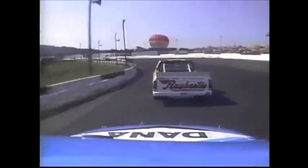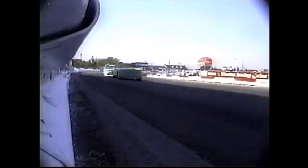You're going to go half to three-quarter throttle here, and that's all. You basically turn the steering wheel, Eli, to the left about 6-8 degrees, and then you steer the truck with the throttle all the way around the racetrack.